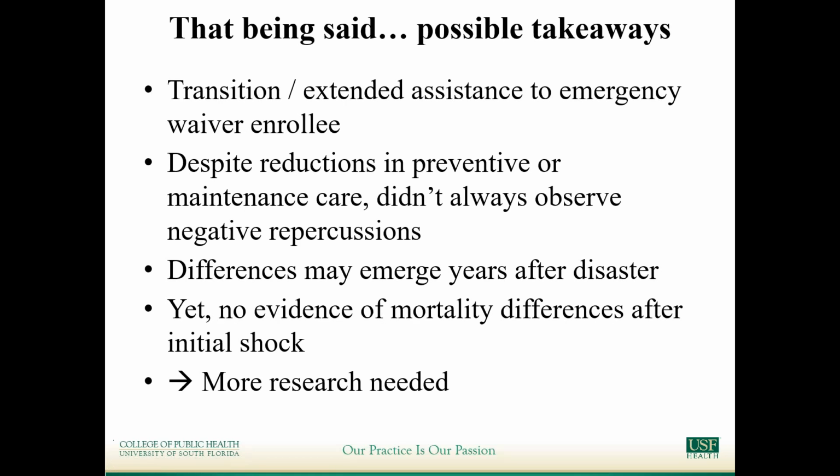One of the things that we were really struck by in terms of the Medicaid analysis of children is the need to ensure that there's a good transition plan or extended assistance to enrollees in Medicaid emergency waivers. That drop in care for those children is troubling, in that there's a concern that perhaps we need to do more to ensure that those who were in those waivers were able to maintain that type of coverage after the waiver ended, or maintain adequate health care after the waiver ended. That being said, there were some interesting results: for some of the findings where we found reductions in maintenance or preventive care, we don't always observe negative repercussions from that.